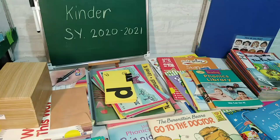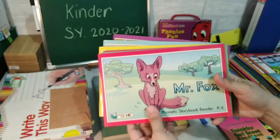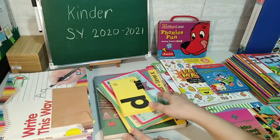Lahat yung nakaroll na lang siya doon sa canister. And kasama rin yan would be some flashcards and ito yung storybooks and phonetic storybooks. Kasama to sa Sing, Spell, Read, and Write. And then this one, kasama siya dun sa chart. Ayan, so yan yung kasama.